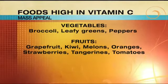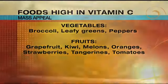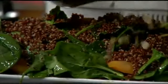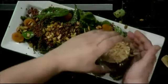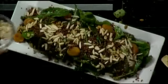All right, and then I see that we have some protein over here. So we have sunflower seeds, super high in iron as well, roasted. Or actually, these are pumpkin seeds. Sunflower seeds would also work. And then almonds. So we've got crunch and flavor and sweetness. We've really made this salad something.